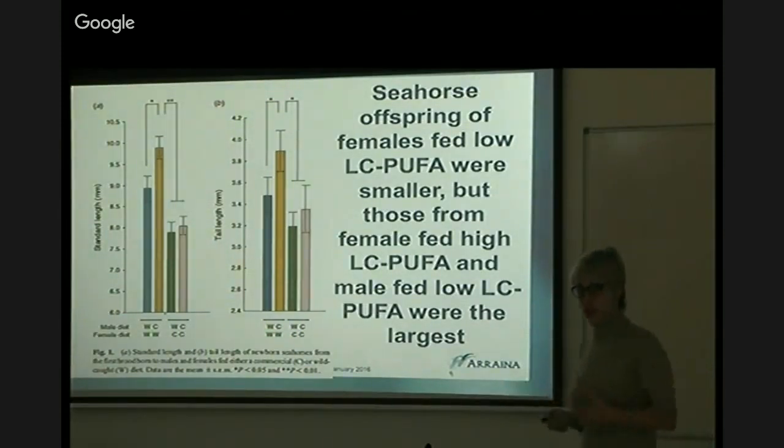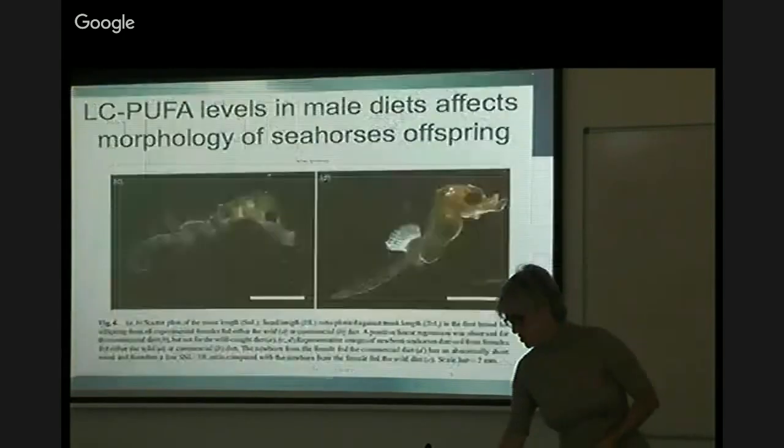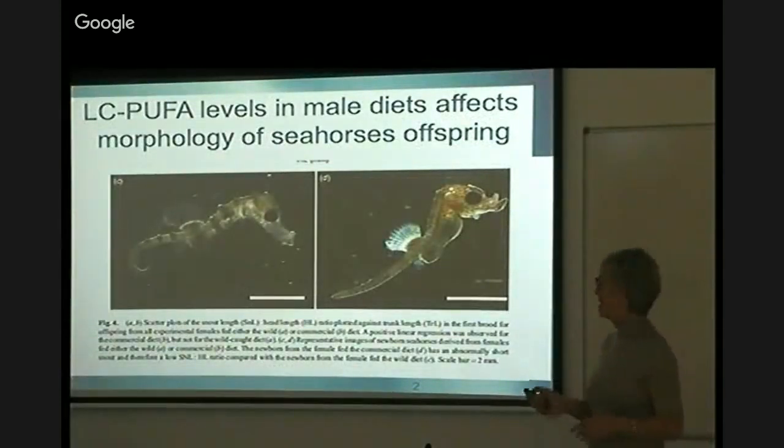After that, we conducted several others to know exactly at which moment the male was having an effect. Anyway, it shows that it is possible to affect the offspring, and both parents are important. But we also found something more interesting: when we fed the females and the males with low omega-3, there was also a malformation in the mouth. This is the mouth of a normal seahorse offspring, just giving birth. And this is the one from a female that was fed with a low UFA diet. These animals had worse predation and died very quickly.